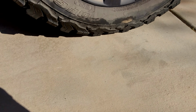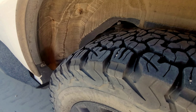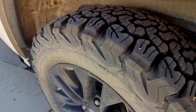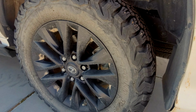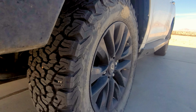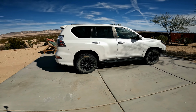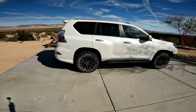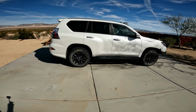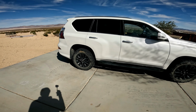Now again, you choose and pick whatever works for you, but we're happy with the stock tire size. I figured I'd make this video because a lot of people ask. They might think these tires look bigger than stock, so maybe it gives the appearance that they're bigger or different from stock, but these are the stock rims and the stock tire size. Again, they're just BFG KO2's.